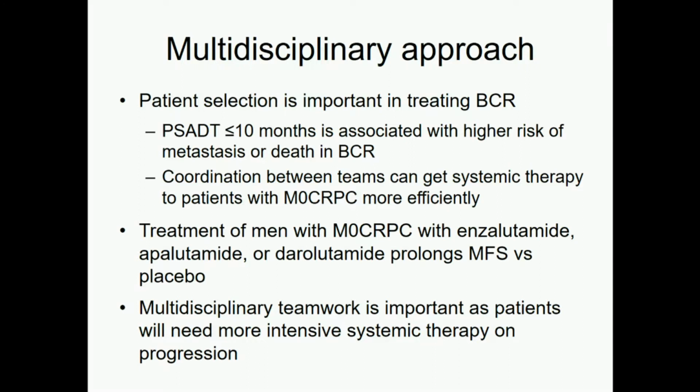So how does this play into a multidisciplinary approach? This understanding of identifying patients who are developing non-metastatic CRPC, I think, is really critical. This is where APPs often come into play.